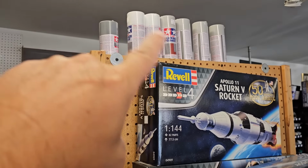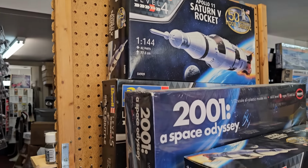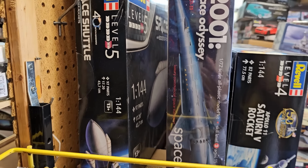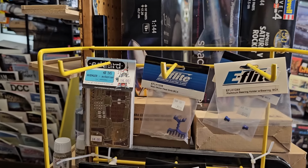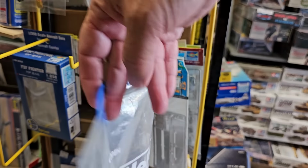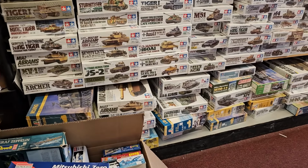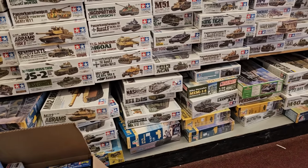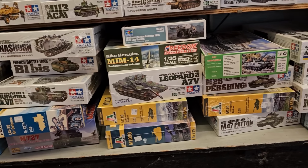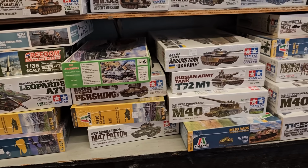More spray paints up there. We aren't done. We're going to start heading to the back for some more stuff. And you train guys, stay tuned because there's still more train stuff too. That's where we just came from. All the tank kits. I'll show you the ones on the bottom shelf here. There's a lot. I'm kind of going slow so you can see it all.